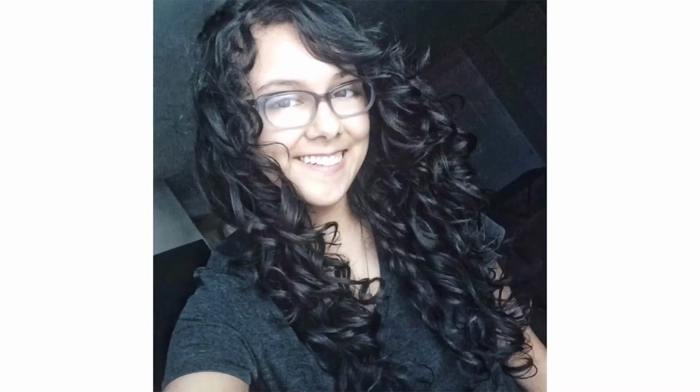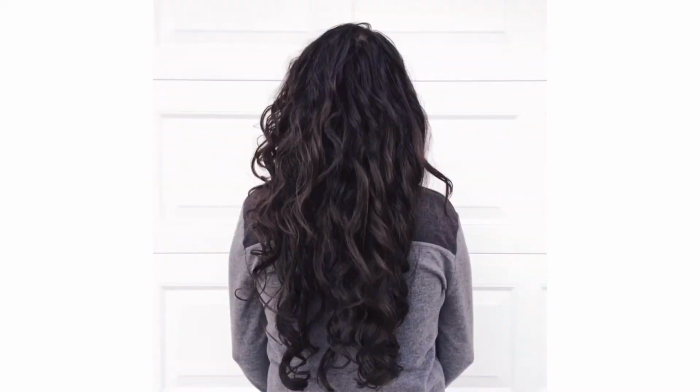And this is third day hair, which I loved. I even got to have fourth day hair. Hello! I'm super excited to be talking to you guys about my new haircut.